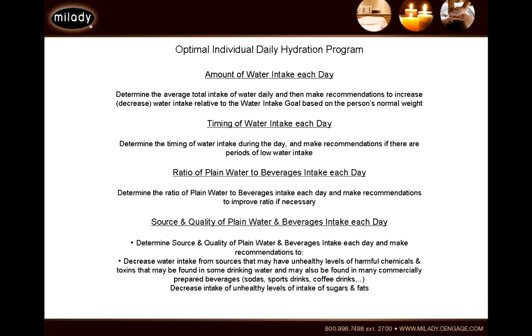Programs can be developed. So it's possible with the amount of water intake each day. It's possible to determine the average total intake of water daily and then make recommendations to increase or decrease water intake relative to the water intake goal.